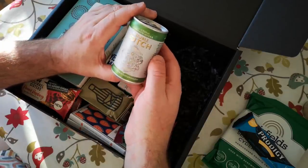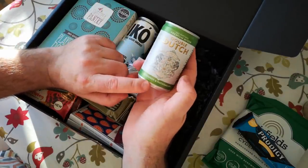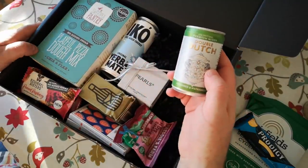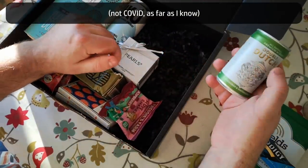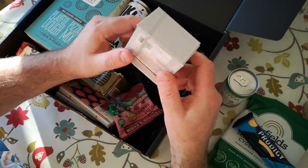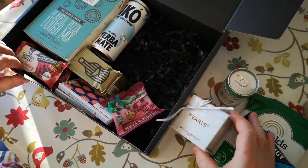Double Dutch cucumber and watermelon premium mixer. That's going to be interesting because I don't like the flavour of cucumber. Something happened to my sense of taste about 18 months ago and I can't stand cucumber anymore. Pearls, Artisan du Chocolat. So these are little cocoa pearls. It's a very nice little box. I wonder if they're good.